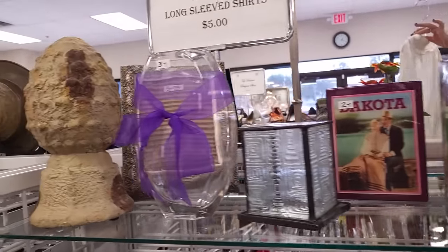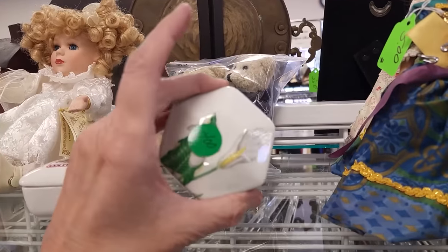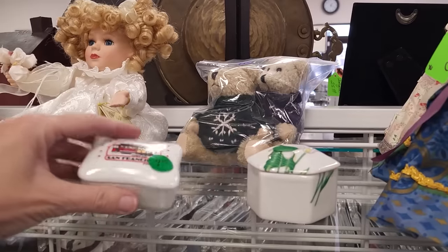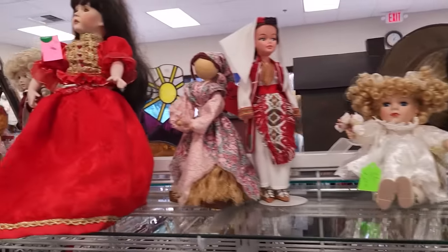$10. Oh, they just do a really great job at this store. Every time I come here, I keep saying I am going to come back here more, and I just have to work it into the schedule more. I just have to. All right.